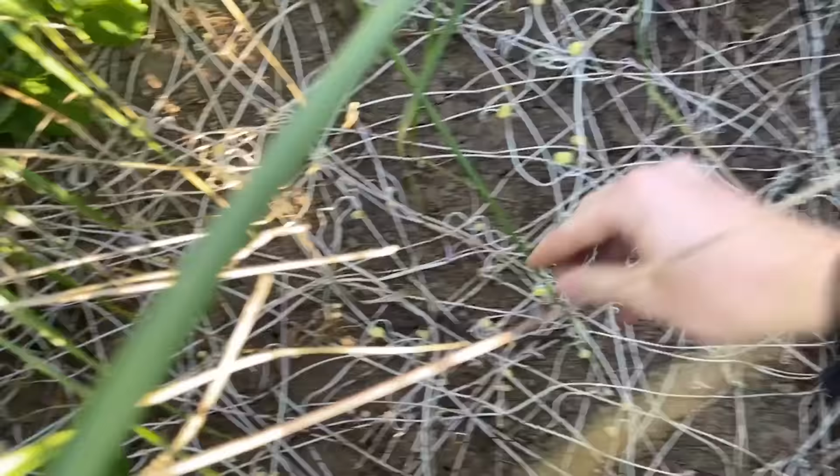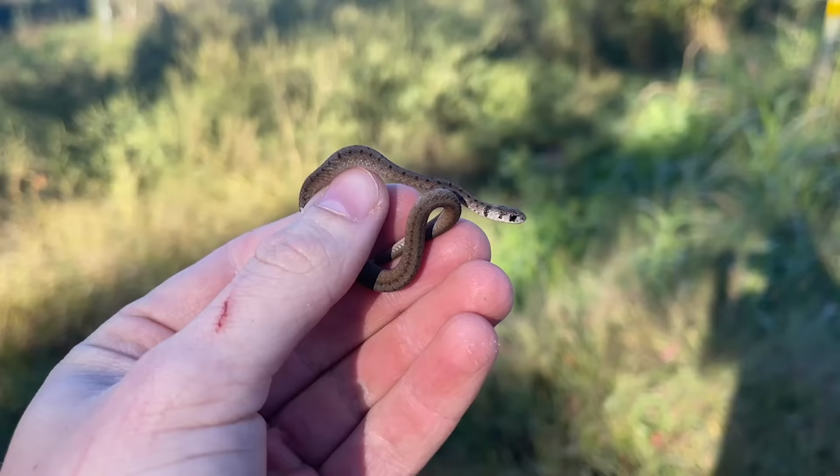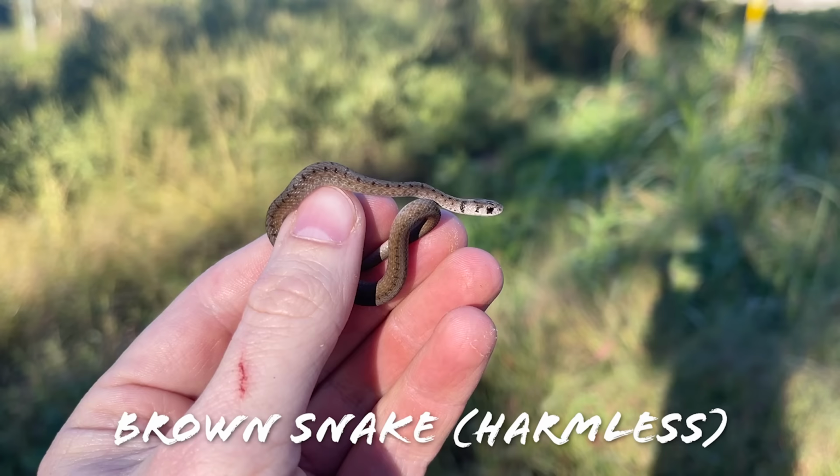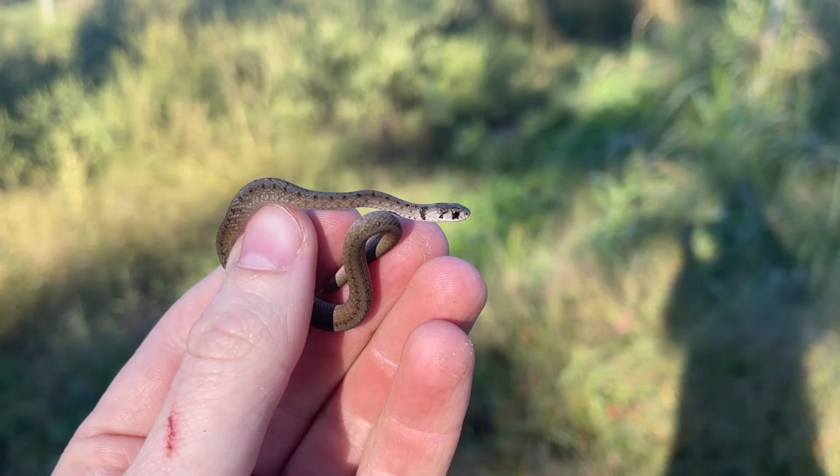Brown snake. Well, our last spot didn't produce too much, but I just flipped a little carpet that my buddy sent me a pin for, and it produced a snake. Not the mole king I was hoping for, but a nice little brown snake.